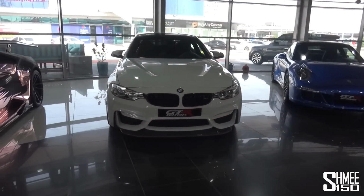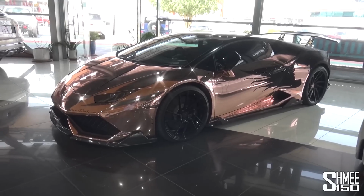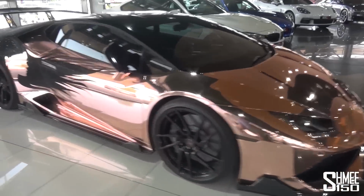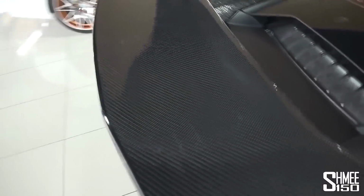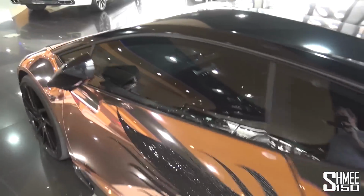I've popped in here at GTR Motors where we have an M4 GTS, and we have this Lamborghini Huracan, a car that I've actually seen before. It is right-hand drive out here in the Middle East. It's been done by Cream Developments. You've got the rose gold chrome wrap, and then at the rear you have all of these crystals, of course heavily modified as well. Rear spoiler, aggressive diffuser, and a UK number plate here in Dubai. That is crazy inside the showroom at GTR Motors.